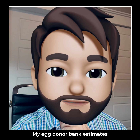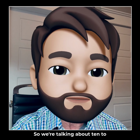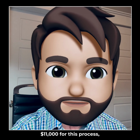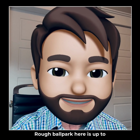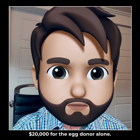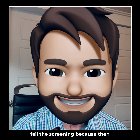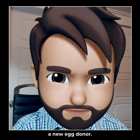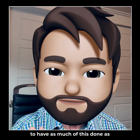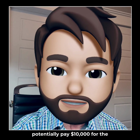My egg donor bank estimates $5,700 for this, plus an estimated $4,000 to $5,000 in travel. So we're talking about $10,000 to $11,000 for this process, in addition to whatever coordination fee you're paying the egg donor bank. Rough ballpark here is up to $20,000 for the egg donor alone. At this price point, you don't want your donor to fail the screening because then you have to pay most or all of these costs again if you have to find a new egg donor, which is why I believe it's best to have as much of this done as possible upfront before you potentially pay $10,000 for the screening part after the match.